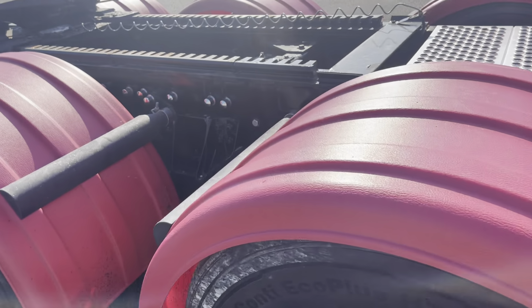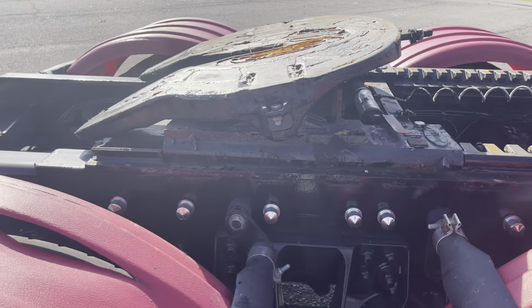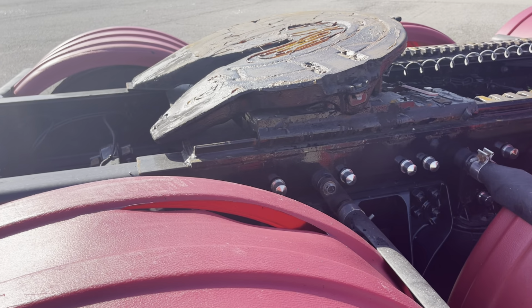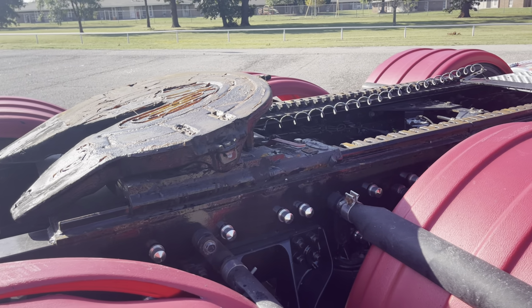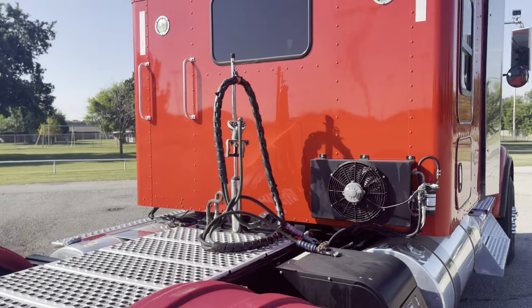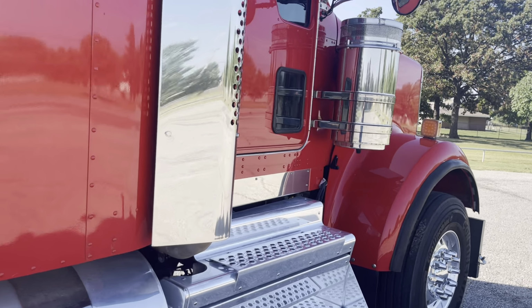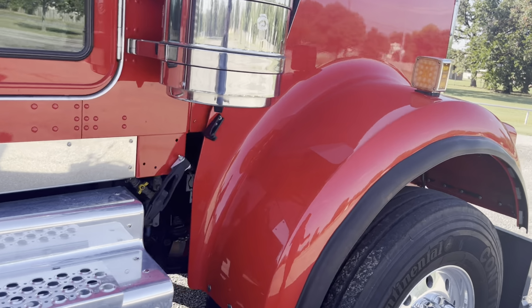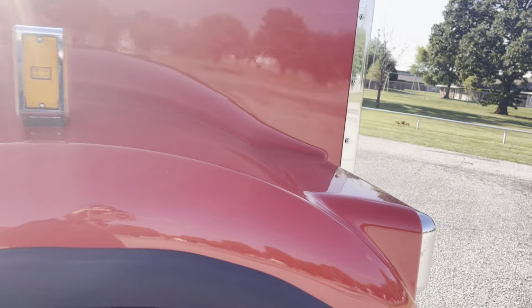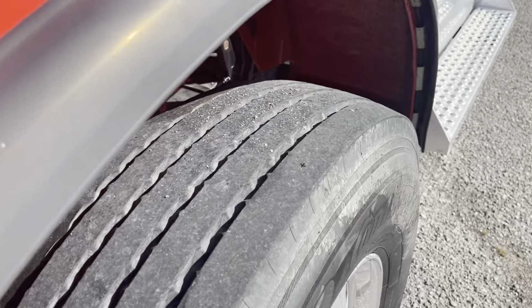Fenders are all in great shape. 72 inch air slide. Pretty sure that's a Holland FW70 fifth wheel. Paint on this thing is nice. Only 180 some thousand miles on it, so it's not gonna be too beat up anyway. I need two hands for this hood. Stand by.